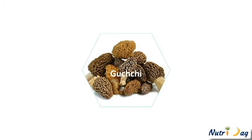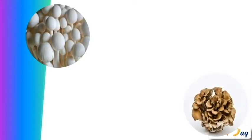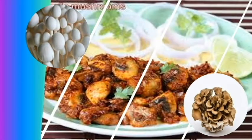So many amazing, tongue-licking varieties. Feel like eating now, isn't it? You can choose from white to maitake mushroom and make delicious recipes and savor them at breakfast, lunch or dinner.